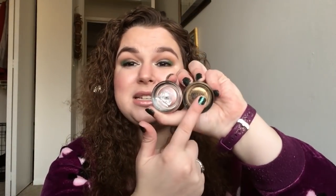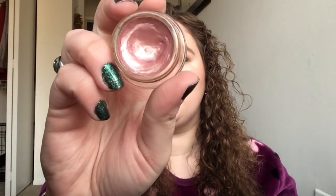I'm gonna start with eyeshadow because eyeshadow is my favorite, if you didn't know. So I have two of the Maybelline color tattoos. This one's inked in pink and this one is bold gold. I do have pan in both of these. You can see right there at the bottom. I was supposed to use one of these today, totally forgot. Just use a regular eye primer that I am panning. I do really like cream shadows. They're my favorite, big fan.